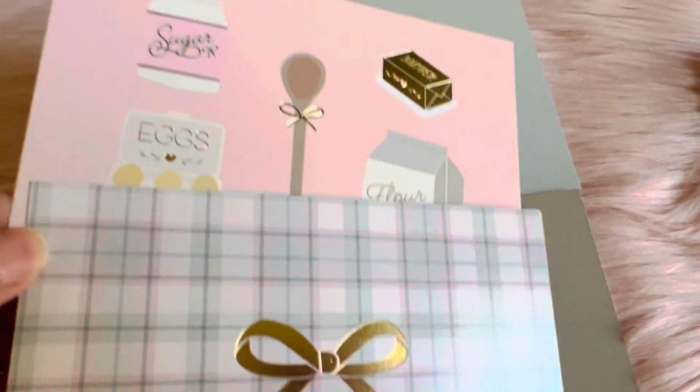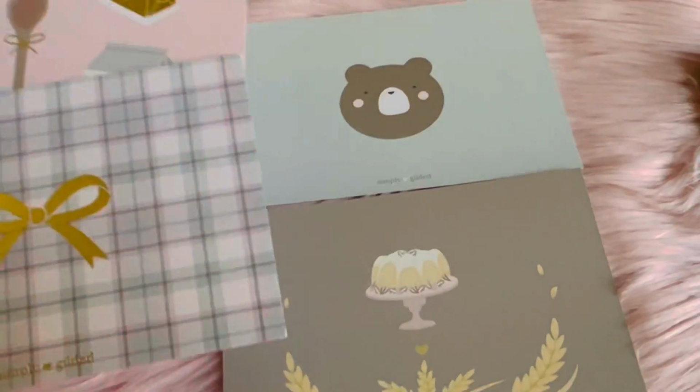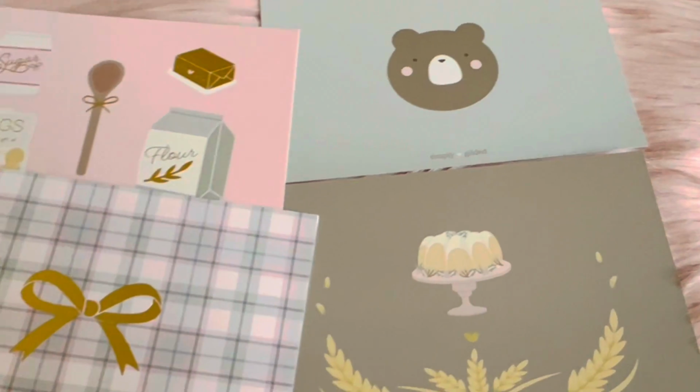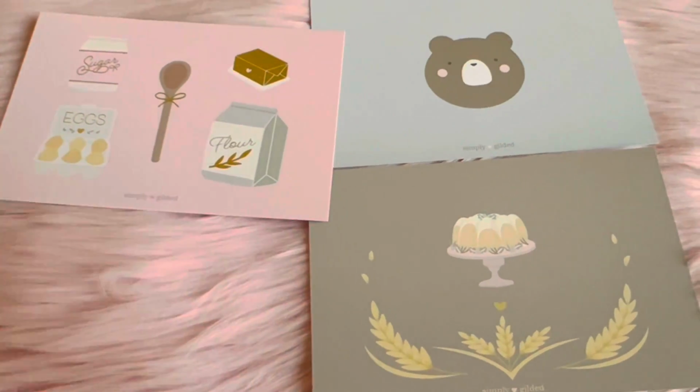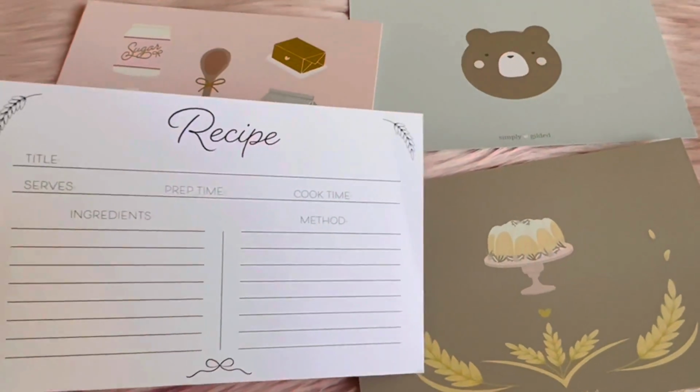Here is the mystery item, which I always get excited to see. These are very pretty. They're foiled and the other two aren't. On the back of them you can put a recipe. I thought this idea was really cute.